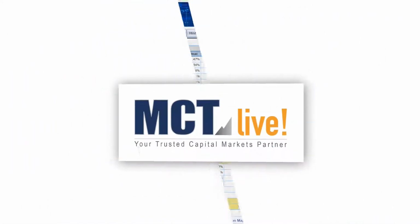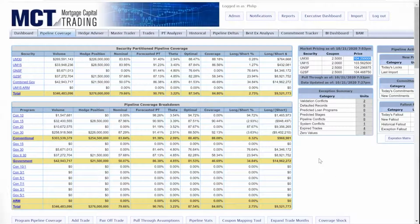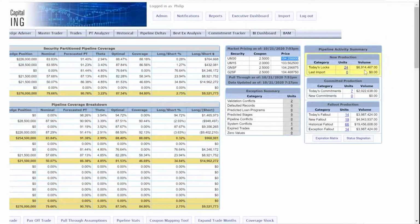Alexa, open MCTlive. Welcome, Philip. You can say a command, or ask what are the supported commands, or stop. What would you like to do? Alexa, how much production was locked today? Client code 100. As of October 21st, 2020, MCTlive shows you have 24 locks for a total of 6,914,467 in volume. You can say a command, or stop. What would you like to do?